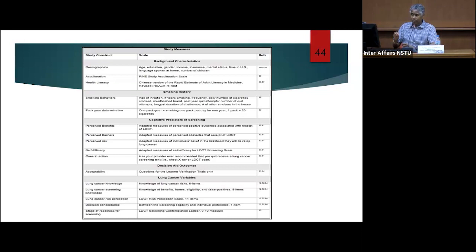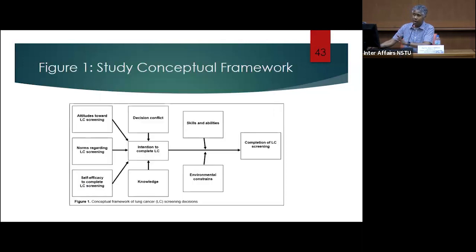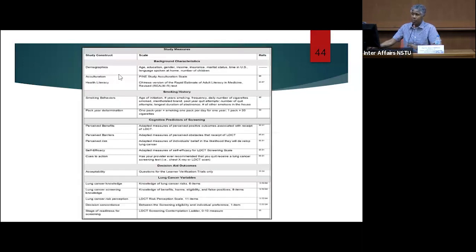This is important because we want to have a measures table and study measures section in your application that completely maps onto your conceptual framework. So in your study measures table, you want to identify in one column the construct, in the second column the information about what specific measures will be used to measure that construct.